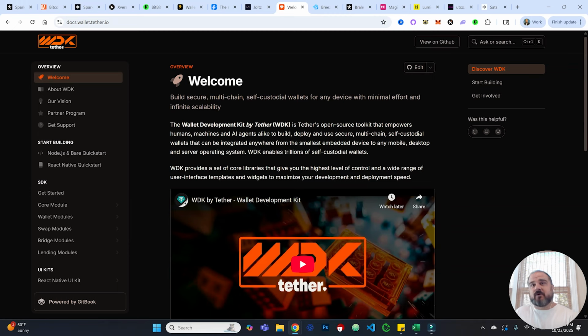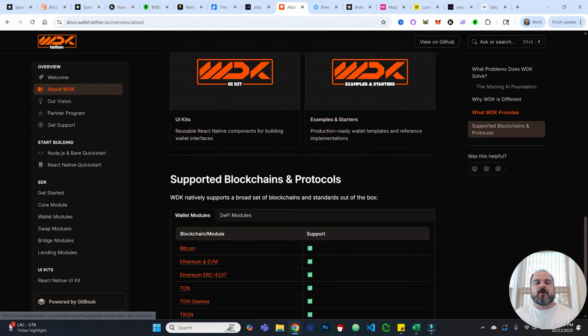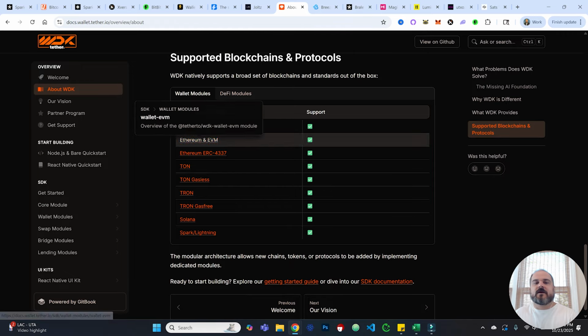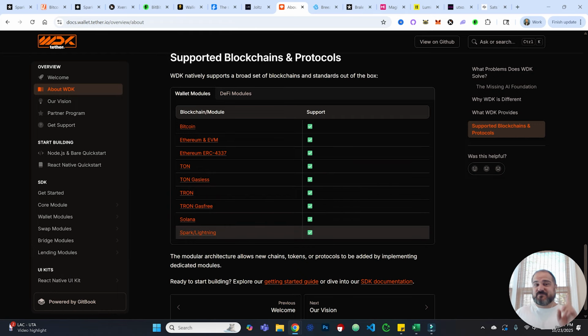This is what Rumble, by the way, so Tether took a huge stake in Rumble, and that's what they're going to use to give creators self-custodial wallets, right? And if you look, what's really interesting, so if you go to the About WDK section here, and a lot of you may have seen this already, but if you come down to the networks that are supported, you'll see Bitcoin, you've got Ethereum and EVM stuff, of course, Tron, which has a ton of stablecoin activity still, Solana, and then Spark and Lightning. So Tether has selected Spark for the Lightning piece to enable WDK to support Lightning.